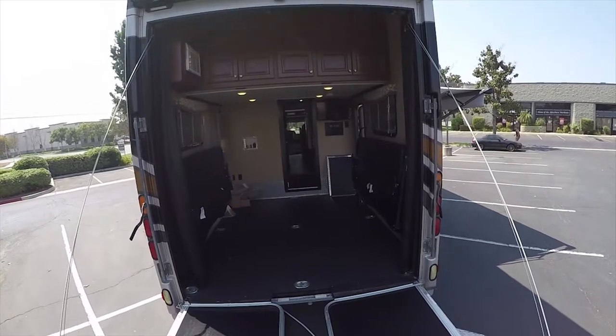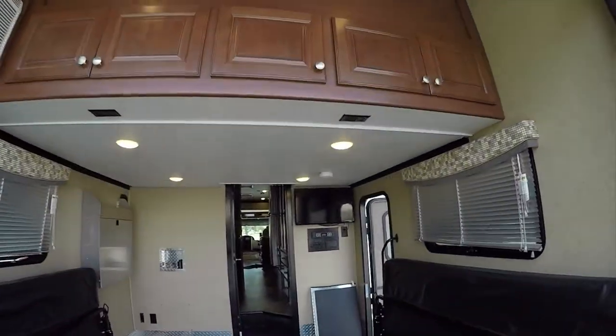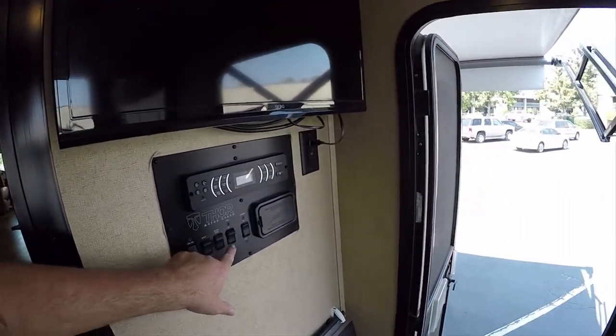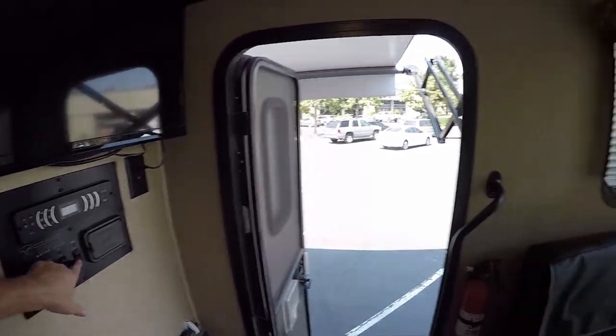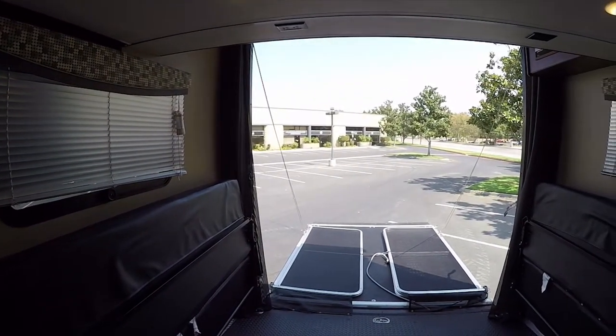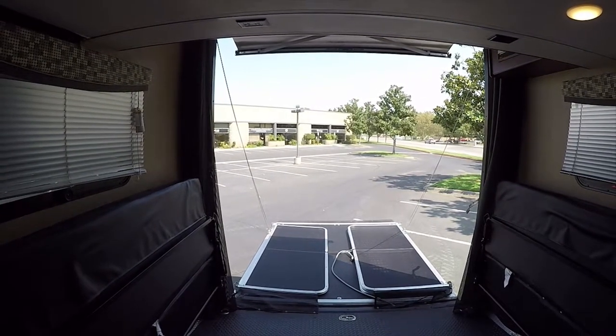And let's put this awning out. You got your backup cameras, you got side view cameras. So right here, we have the controls to extend the rear awning. I can see it shadowing as it extends out.